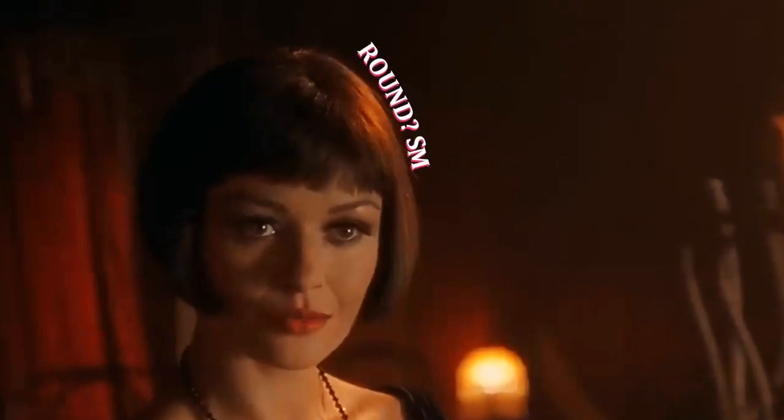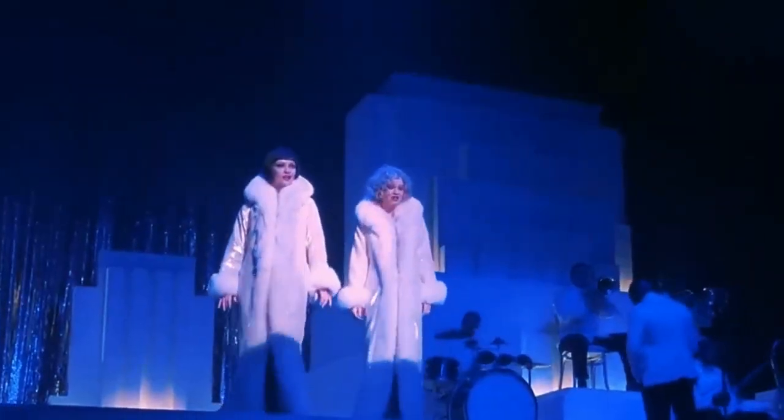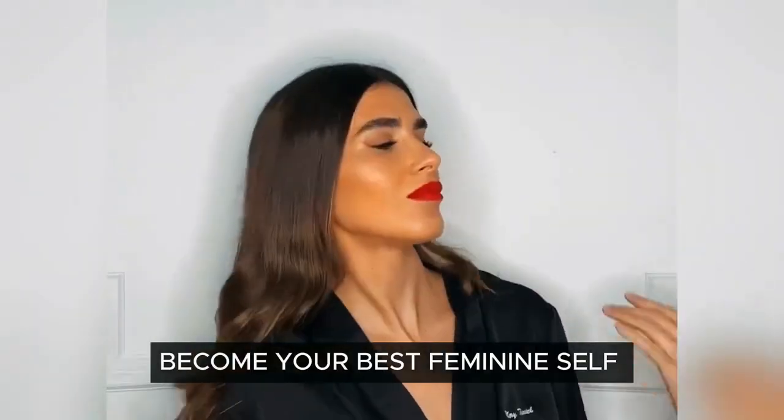Most women assume they have a round face shape, but in reality, they are mistaken. This misconception often leads them to choose hairstyles that don't complement their actual face shape. Instead of enhancing their features and exuding elegance, they might inadvertently detract from their beauty, but not you. You're here, ready to learn to become your best feminine self and avoid common mistakes.